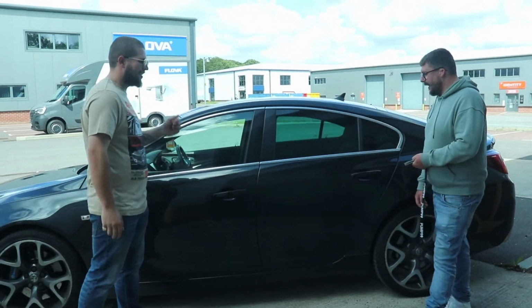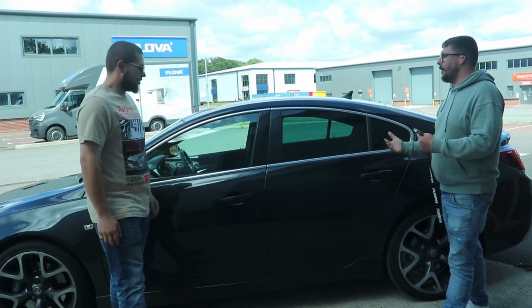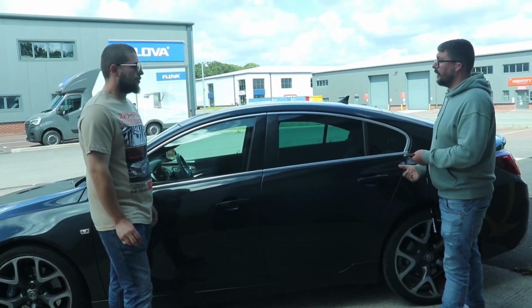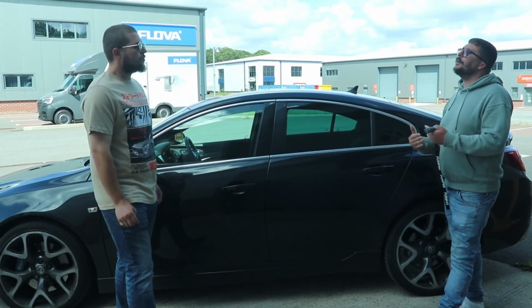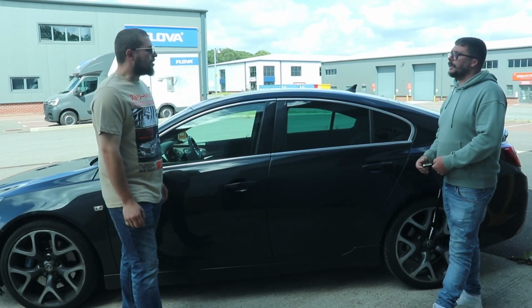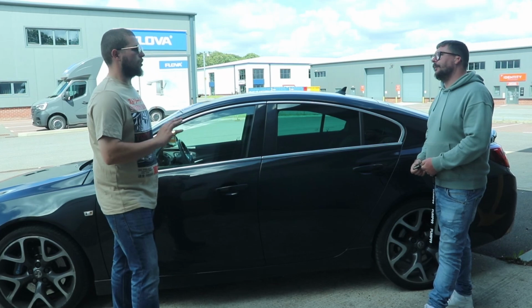But I mean, again, this car, for this day and age, for the power and the looks, I actually think is one of the better aging cars. I think, yeah, 100%. I think it's aging quite well. They are aging quite well, and they don't look old. No. Which I quite like.